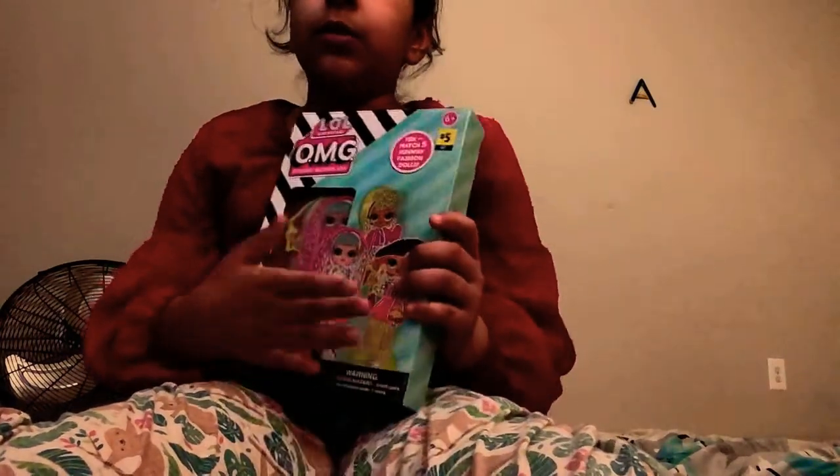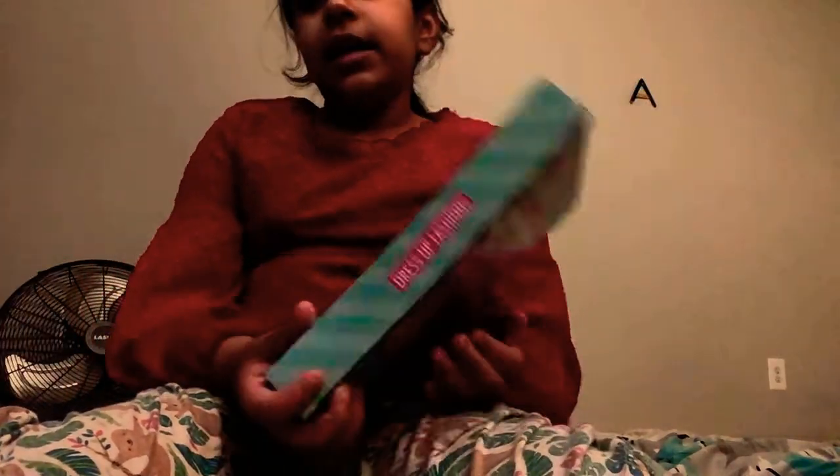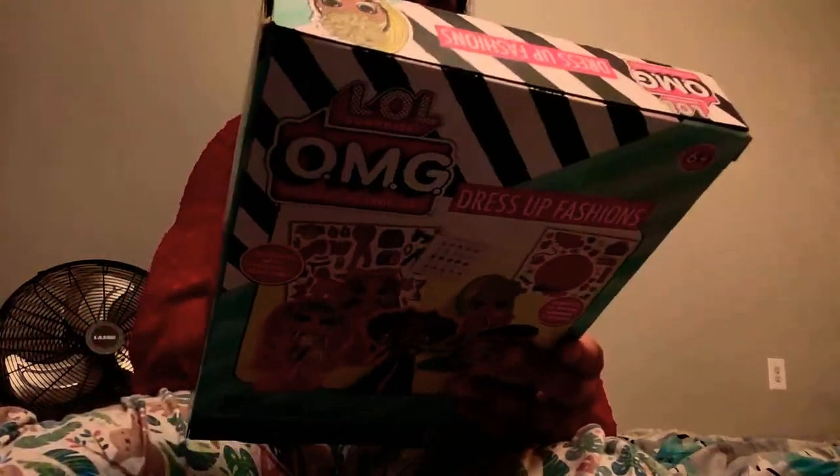So how we know what the toy is first, kind of like reading, but we look around and read it. So, scratch to reveal surprise stickers. What do we scratch though?